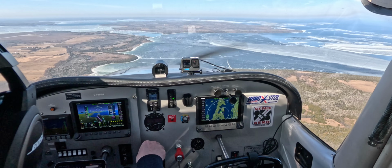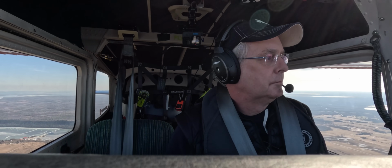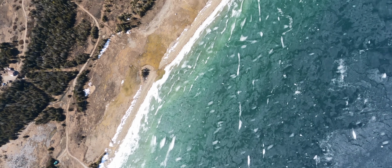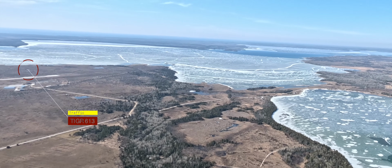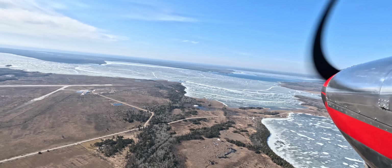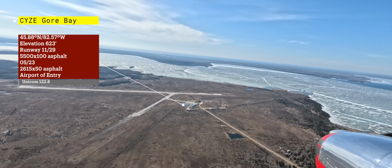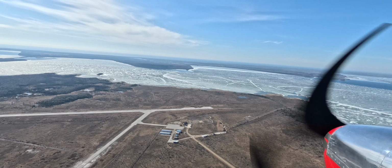And inbound Gore Bay traffic, you confirm altitude will be crossing midfield for Tiger 613? I'll cross at 1,800. Gore Bay traffic, Tiger 613, rolling runway 29. Gore Bay traffic, Mike Victor Uniform, turning to cross midfield, runway 29. And turn towards Lake Simcoe, climbing 7,000 feet. Traffic in sight. Just missed a C-130.